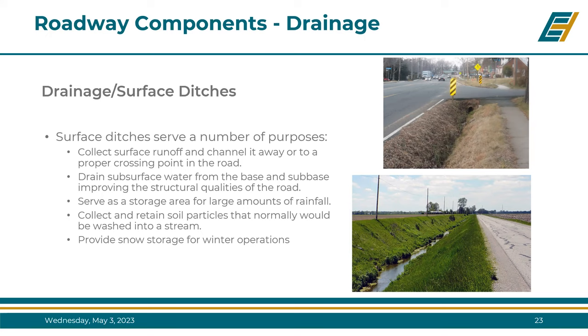But we're not just collecting water from the road. If the road happens to be lower than the surrounding ground, we have water flowing towards the road. So we want to intercept that water that's coming across the right of way towards our road, and the ditches intercept that also. So ditches are handling subsurface water from the road and subsurface water from the surrounding ground.